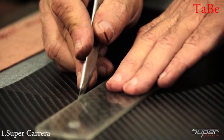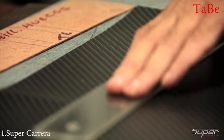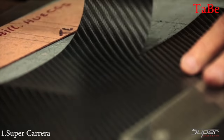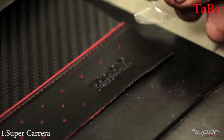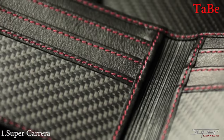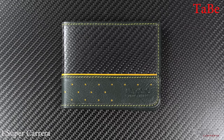As a company, we are inspired by innovation and new materials. Yet we are dedicated to keeping the tradition of handcrafted product. Super Carrera is made with the best quality full-grain leather and carbon fiber with CX6 technology from Carbitex, making it stronger and much more durable than other wallets, as well as more secure thanks to its RFID protection.